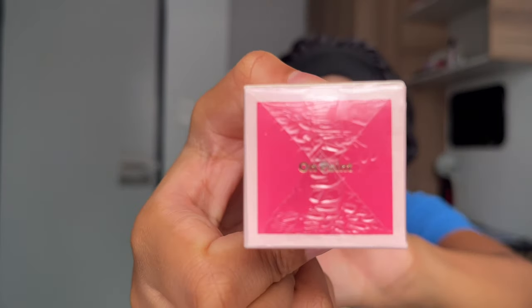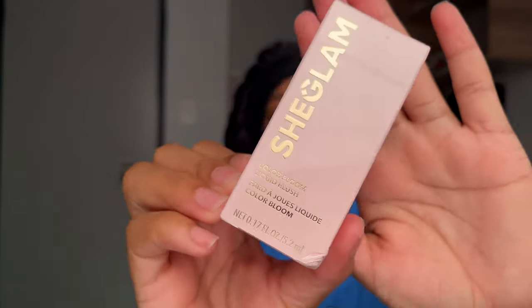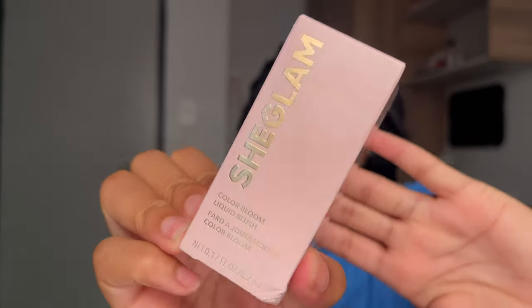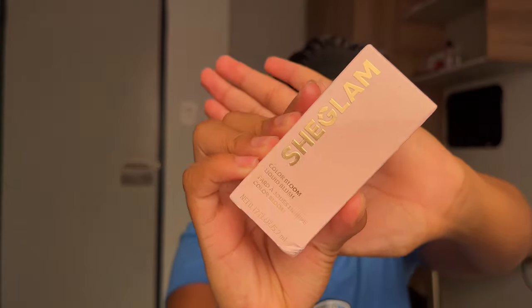Okay guys, so we have the liquid blush. It's in the shade On Point. I don't know if you can see it properly. I really wanted to try a liquid blush, and later on I'm gonna buy the powder blush, but I just wanted to try this one. I like how pigmented it is. The packaging. Oh guys, I forgot, I also bought brushes. I already have beauty blenders. I already have 4 beauty blenders.